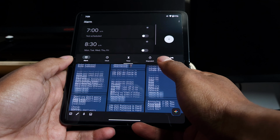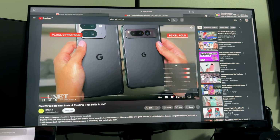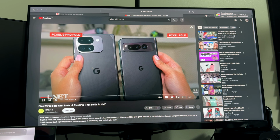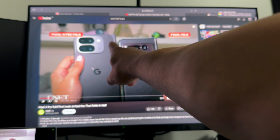So let's actually look at some of the footage from these other videos and talk about what we see and what we can notice. All right, so I'm gonna put on some footage and slow it down to 0.5 speed and then pause it and stuff. Actually, when I first saw this design, I was really disappointed with this right here.